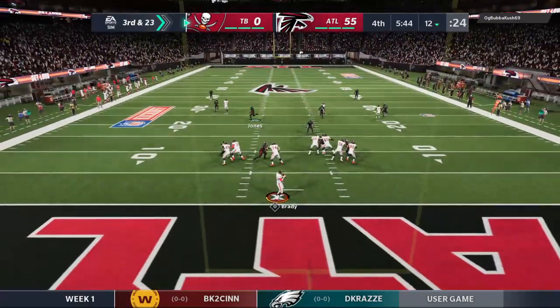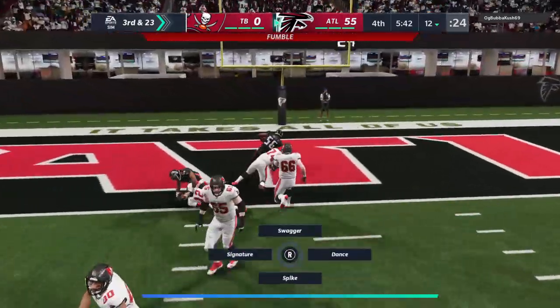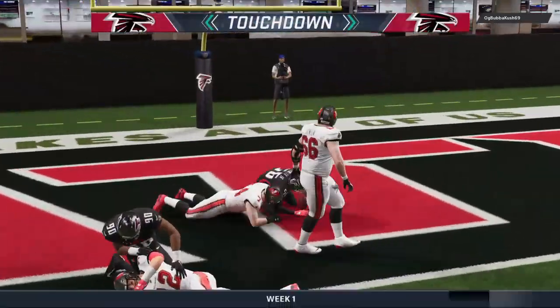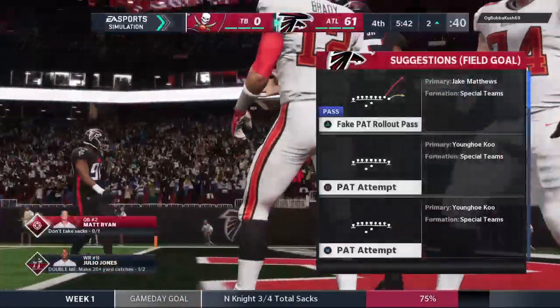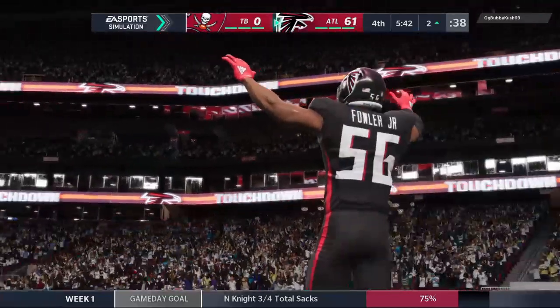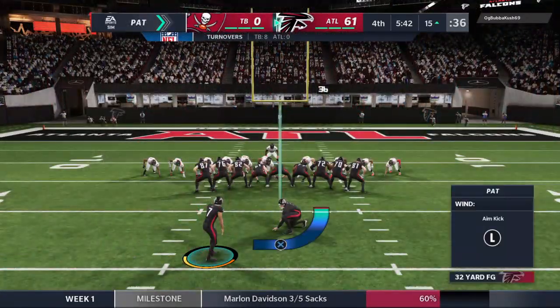From the gun, Brady. And oh, he coughs up the football near his own goal line. And this is going to be brought back. It's a scoop and score for the Falcon TD. Falcons. So this defense clicking early in the year, week 1, the return for a touchdown.